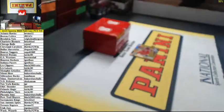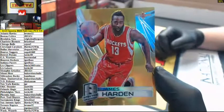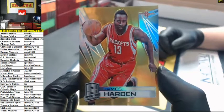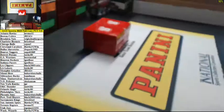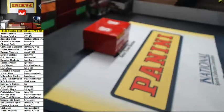Gold card next. Last card in box one, number 8 of 10 for James Harden, Houston Rockets. The Beard Man. Sweet. Yeah, that one's 8 of 10. That's box one. We got two more after this. I'm sorry, four more after this. Big time.